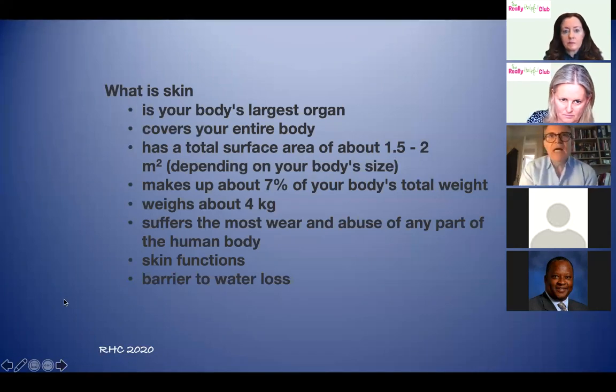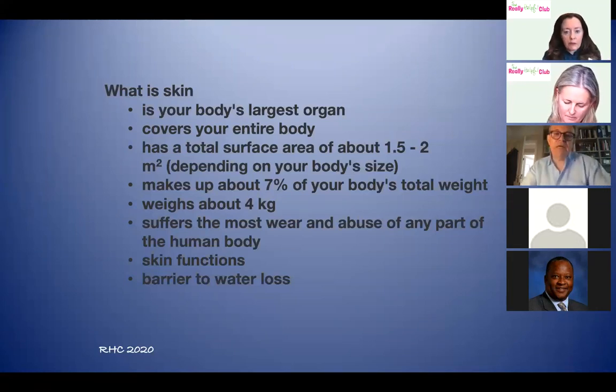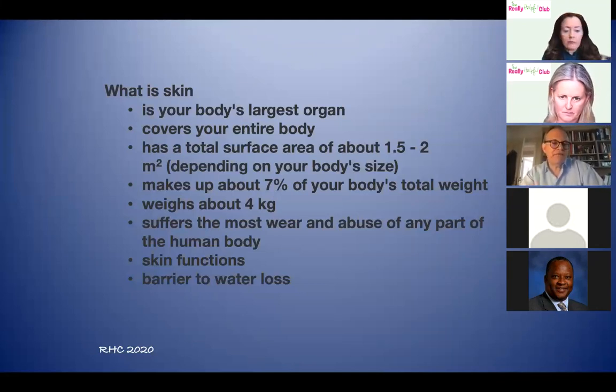So I guess understanding a little bit about your skin helps you to understand what's happening when things go wrong. It's obviously your largest organ in the body, covers your entire body, and proportionally in an adult, it's about 1.5 to 2 meters squared, more in a child. Makes up about 7% of your body's total weight, weighs about 4 kilograms, and obviously suffers from a lot of wear and tear and abuse over our lifetimes. And it has several skin functions.